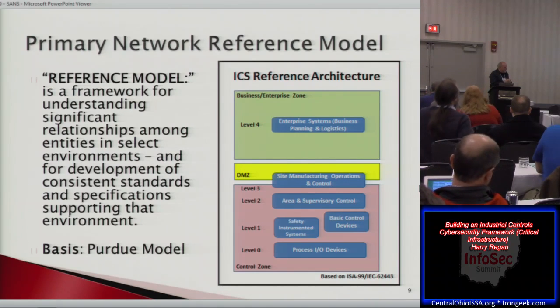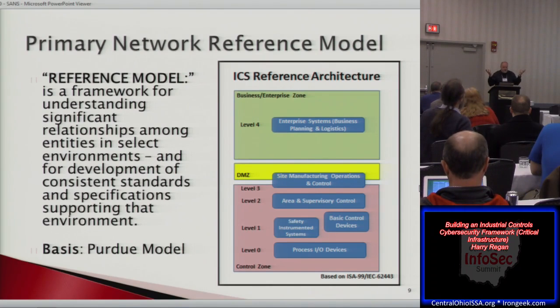But if you look at the structure, level 0 is the PLCs and the RTUs and the devices that are actually doing low-level control, being the logical equivalent of flipping switches and controlling the organization. Above that, you have the basic control devices, which are controlling the process that's running. The safety instrumented systems are the ones that are making sure that nothing is impacting the work area or the environmental areas. That could include things such as gas leaks outside or explosion containment or other fun stuff.